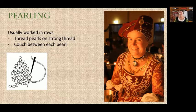That's not how the pearls were applied in period, and we know that because there are examples where the threads have broken and the pearls have started to come off. So we know how they were applied. It was done by threading the pearls on a really strong string and then couching down between each pearl. That also is a much, much easier way of getting your lines beautifully straight and your curves in perfect arc with no wobbles. And you can see in the example of the pearl dress on the right that I made using this technique.